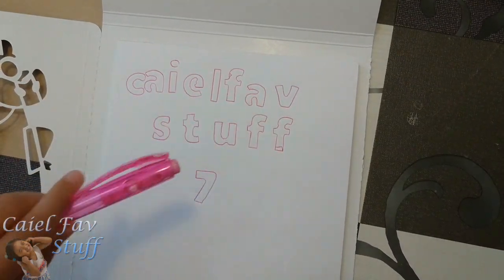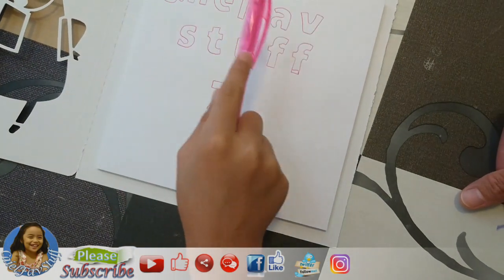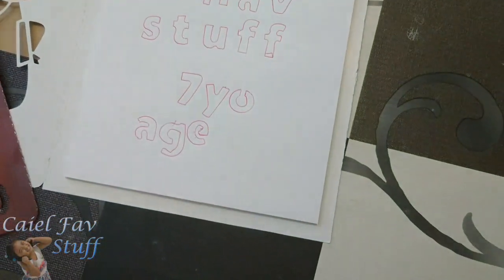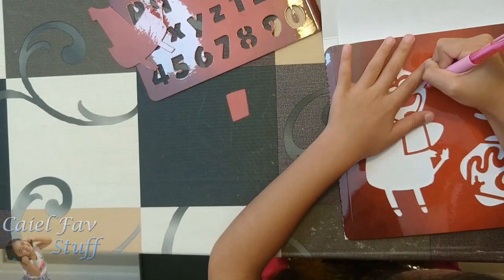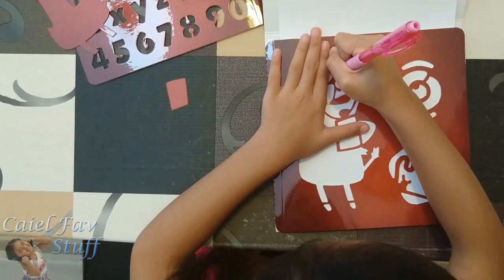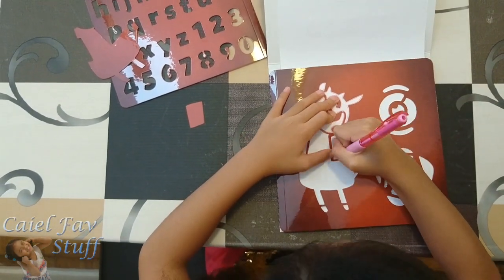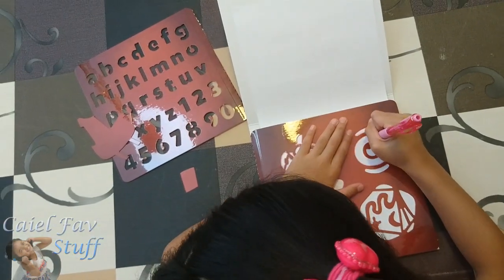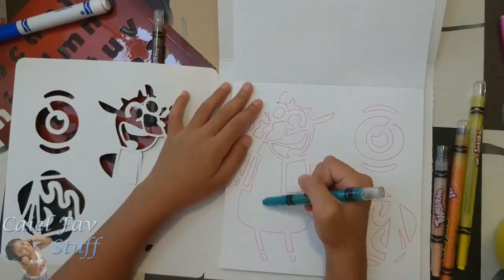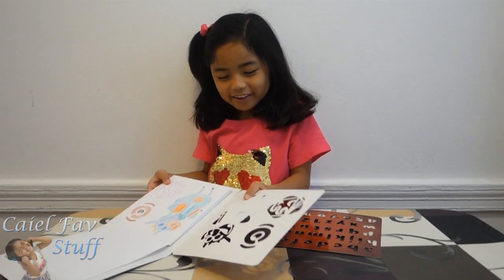This kid's TFL stuff, age 7. Can I write the age here? Cause so they'll know. Cause it doesn't make sense. Look, TFL stuff 7. Nice. Okay, kids, now let's draw Moo Moogie and the PlayKids Explorer logo. Does it look like Moo Moogie to you?